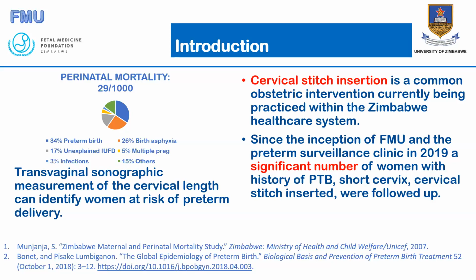Since the inception of the fetal medicine unit and the preterm surveillance clinic in 2019, we've seen a significant number of women who have got a previous history of preterm delivery. Preterm delivery is when someone delivers before 37 weeks of gestation. It can be spontaneous.